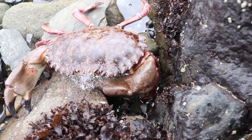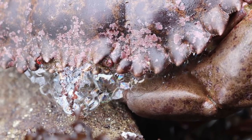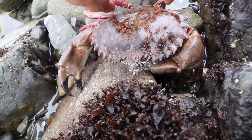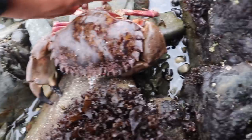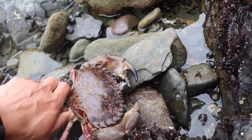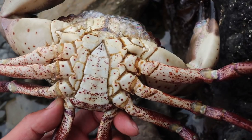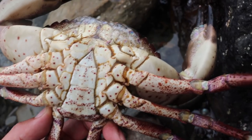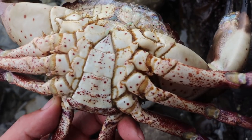Oh, look at those eyes. Look at those eyes. He looks pretty mean. Always grab them from the hind legs like this, they can't get you. He's grabbing on, he's holding on to that rock. This guy looks like a male. Let's see. Yep, there you go. The apron I was telling you about, this one's triangular. Right, and so you remembered that female was rounder, made to carry those eggs.